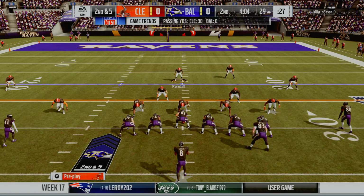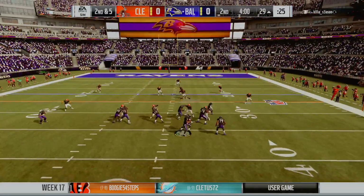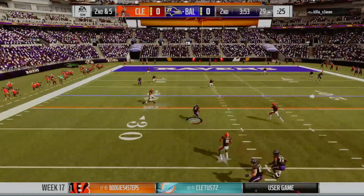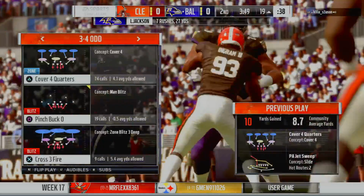Hurry up, here we go! 3rd and 9! This time, Jackson will throw it. Steps away to his left. And an alley to run. 10 yards there, good enough for a Raven first down.